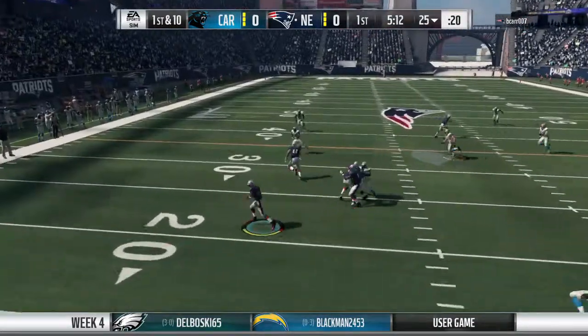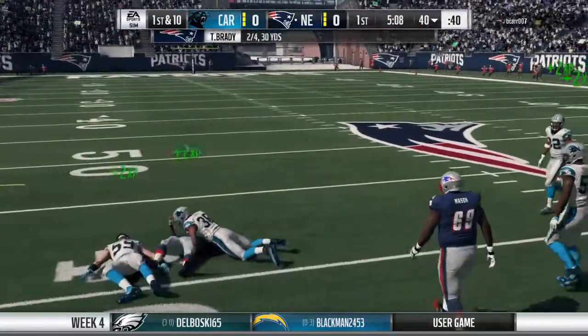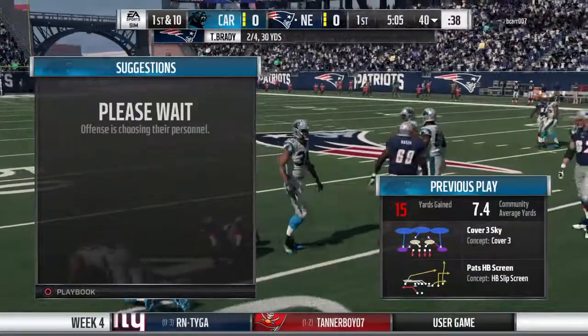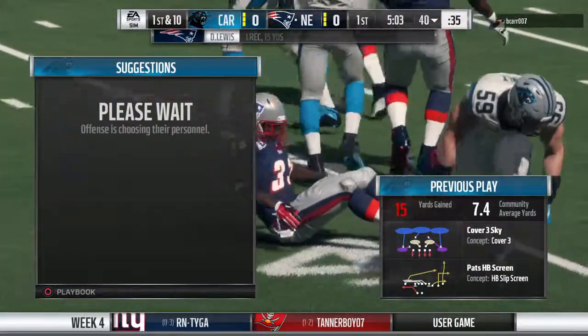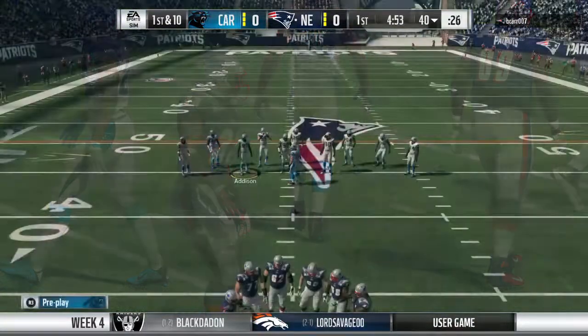Brady now on 1st down. Sets up the screen to Lewis. And down he goes, but he takes it up to the 40. That's 30 yards now in the last 2 plays. Back-to-back 15-yarders, and they're rolling. Nice little nifty play for him there.